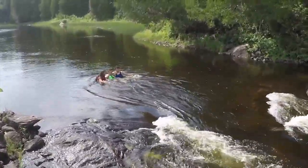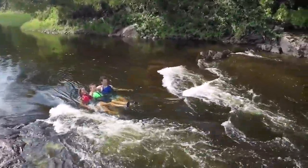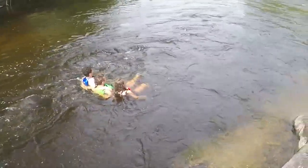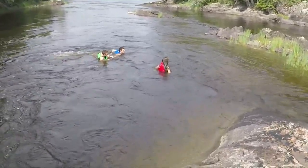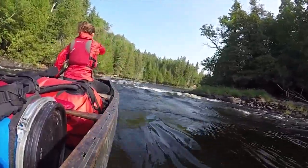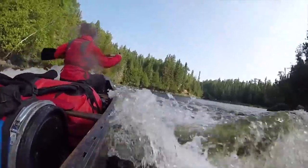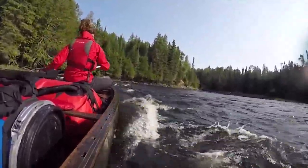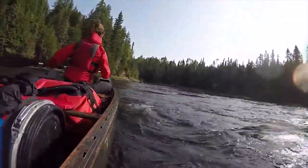Go! Swimming at the long rapids on the Missinaibi River. Nice one, Jess. Nice one.